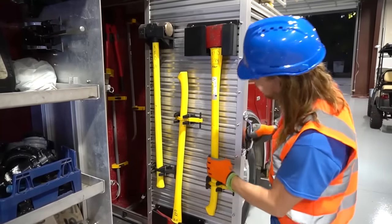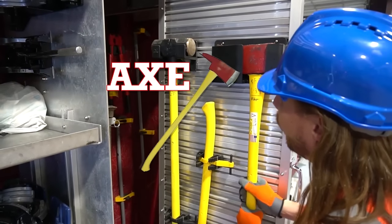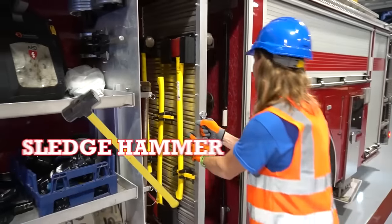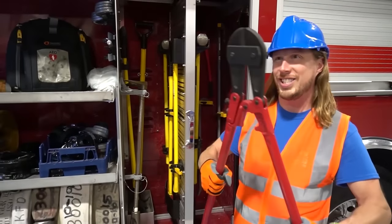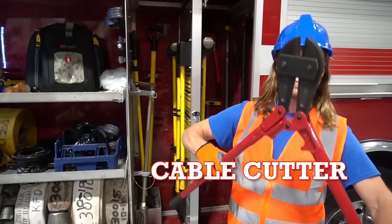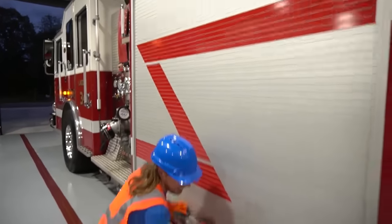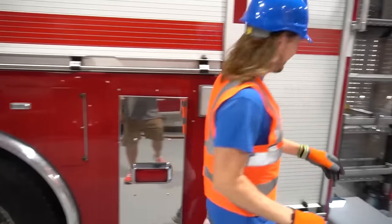Look at all these cool tools. We got an axe. Oh, that's for chopping in a door, maybe in a roof. Got a sledgehammer. That's pretty awesome. Oh, let's see what else we got. Oh, check these out. These are really, really cool. I wonder what we can break, snap with those, right? Oh, those are cool. Oh, there it is. Let's see what else we got. Come on. Oh, check this out.